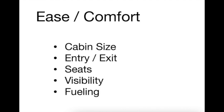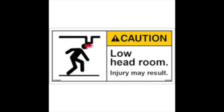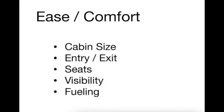The Cessna 152 cabin width is 40 inches. The RV-12 is wider at 43 inches. As for headroom, in the Cessna, I never felt like headroom was an issue, but in the RV, it feels like I just have an inch or two. Now, as for entry and exit, in the Cessna, you get in like you get into a car. You duck under the wing, you open the door, and you get in. I've never had to explain to anybody how to get into a 152.